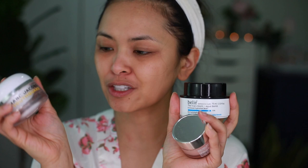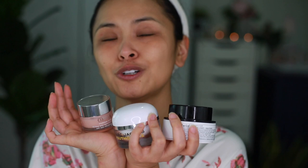This one by Marc Jacobs, the Youthquake, Clinique Moisture Surge, and Belief Cream Aqua Balm. So these three has a lot of similarities for me in terms of texture. That's why gustong-gusto ko talaga itong mga moisturizers na to. It's really, really hydrating and it's not thick. So that's what I love about these moisturizers. Parang you're just putting water on your face.